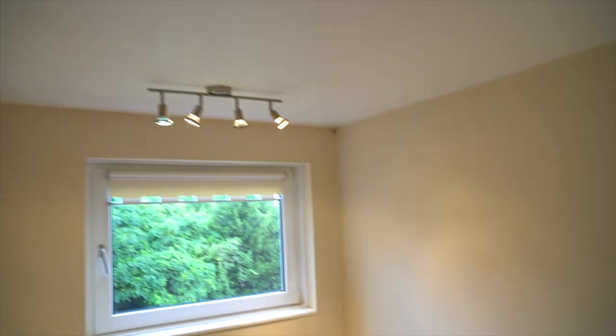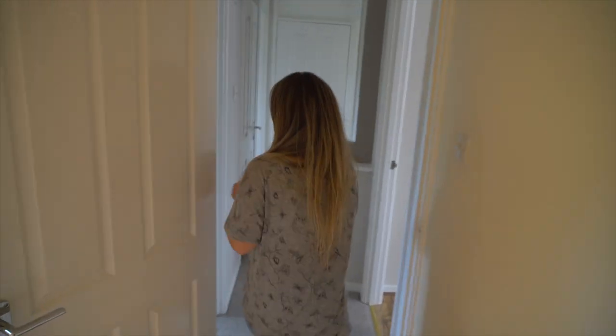I don't know why, but it was almost like a fashion where they started putting lights off centre and towards there. I don't know why they do that. If someone knows the answer, I'd be happy to find out. But we're not going to change the positions, we're just going to leave them as they are, even though they're a little bit annoying. And then this is the bathroom.